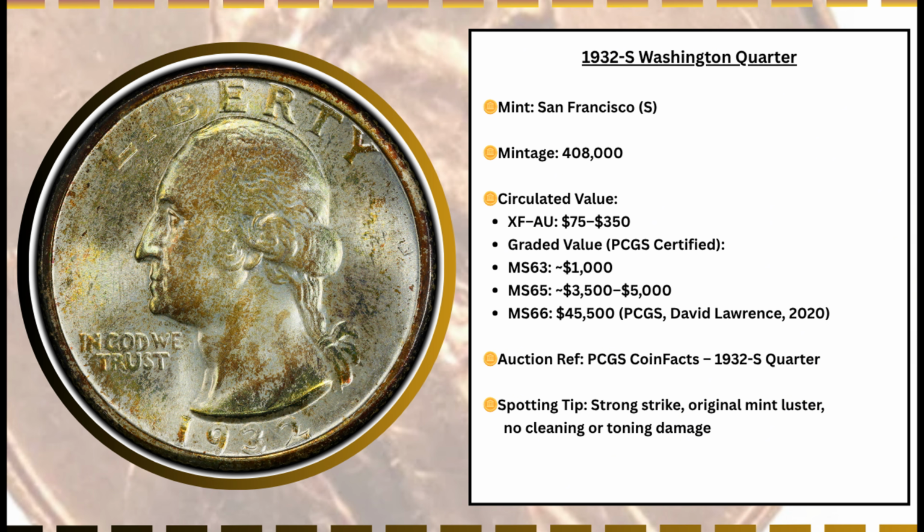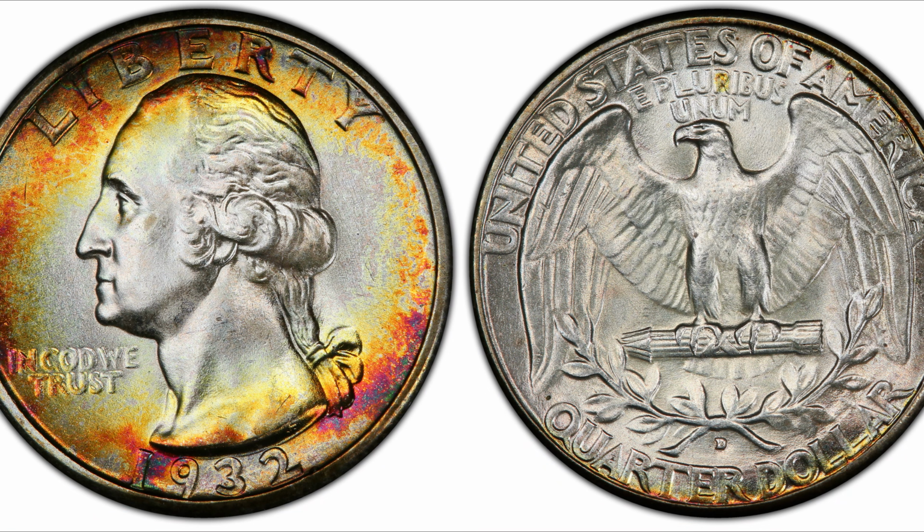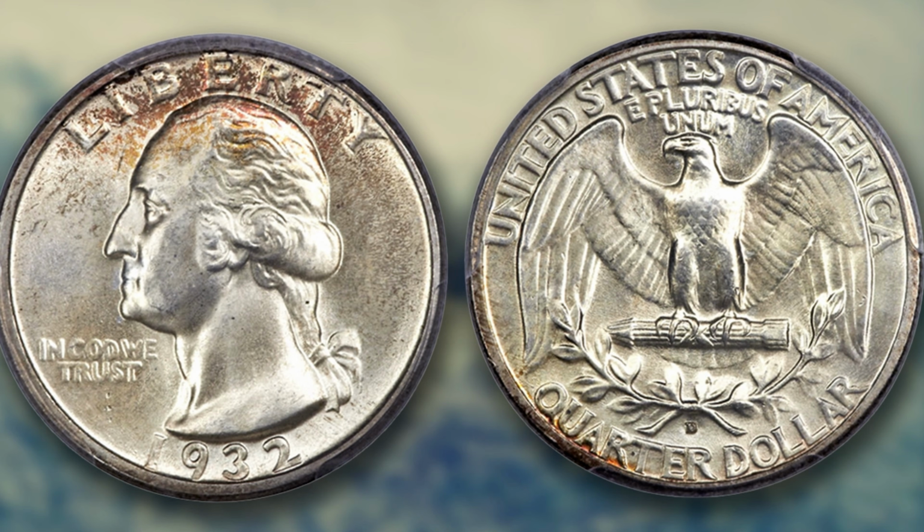Even in lower mint state grades, these still sell for well over $1,000. So if you ever come across a 1932 S quarter or any 32 quarters, you could be sitting on some really good money. Now, speaking of the other 32 quarters, let's talk about its counterpart from Denver. This one is a great Washington quarter. Only slightly more were made. 436,000 would be minted, and like the San Francisco version, nearly all of them went into circulation.